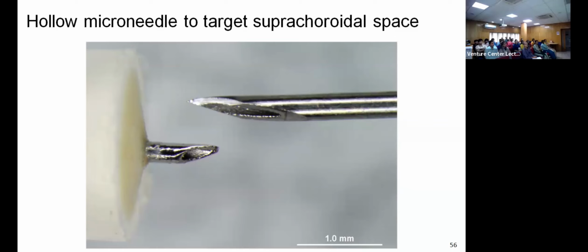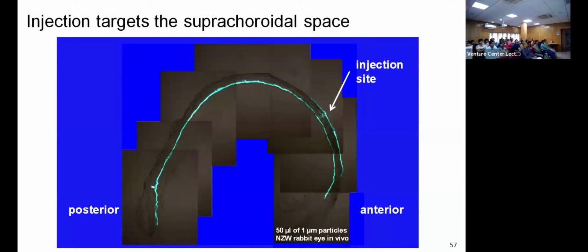And when you take one of these and inject it into the rabbit eye, we then can take a cross section. The anterior segment is here. The cornea is shown on this side. On the back would be the optic nerve. You can see the site of injection with a little bit of leakage in this case, and then this thin band of fluorescence where we've injected into that gap, the suprachoroidal space.